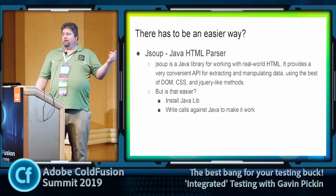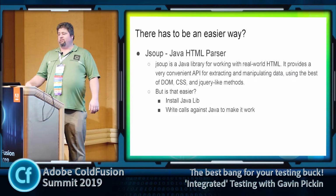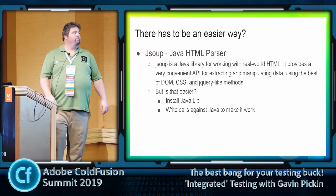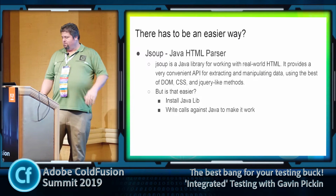You have to write calls in Java. Who writes calls in Java here from ColdFusion? Is it fun? Yeah, they're laughing. Not really. So it's okay. It's better than it was. Like baby steps, always getting better.